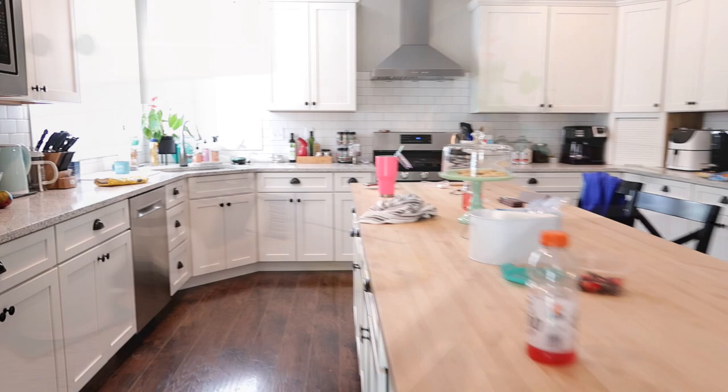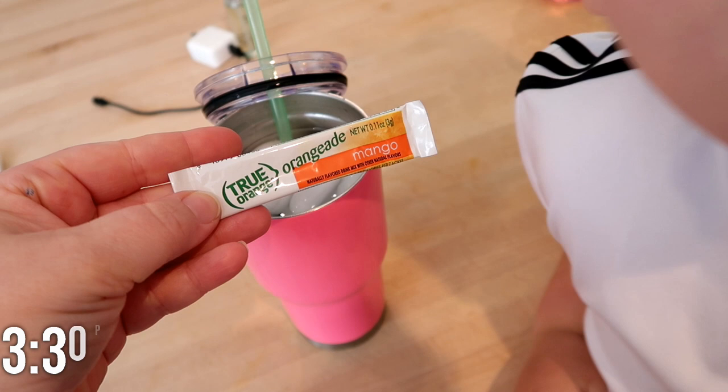I'm done working. It is 3:30. I'm gonna make myself some of this orangeade mango. This is really good. I have a glass of ice water right here.